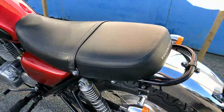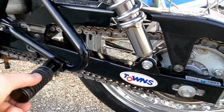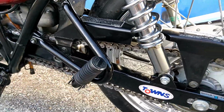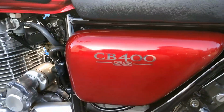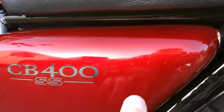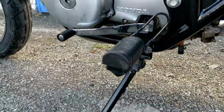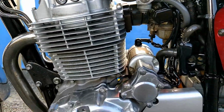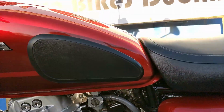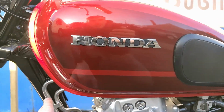Onto the left hand side of the bike now. Again, swing arm on the left hand side really good. You do have your pillion pegs, and on the left hand side of the seat here all good. Same with the side panel, a little bit of a mark here on the left hand side panel. Side stand only, the gear stick and the engine area again with your starter motor, and then you have your left hand side hugger and the tank itself.